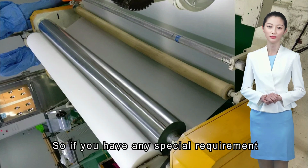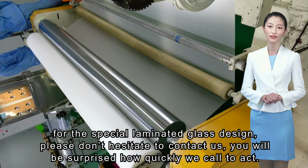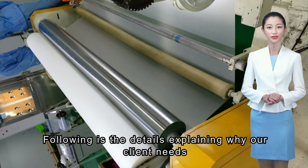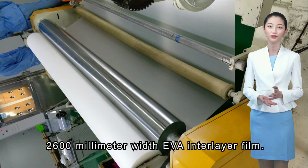So if you have any special requirement of the EVA Interlayer film for the special laminated glass design, please don't hesitate to contact us. You will be surprised how quickly we can act. Following are the details explaining why our client needs 2600 mm width EVA Interlayer film.